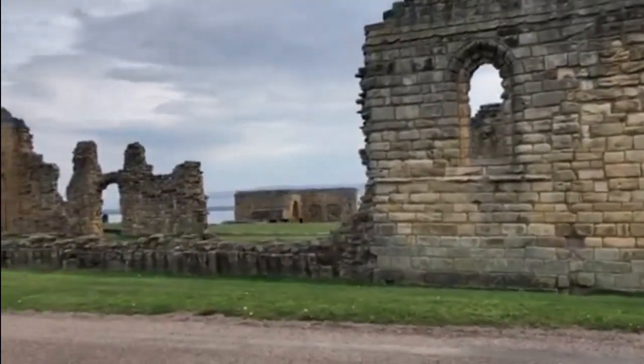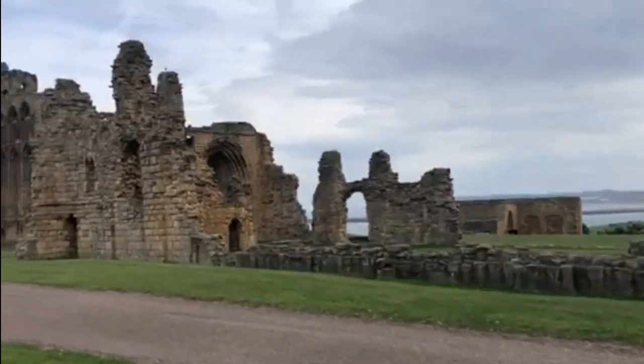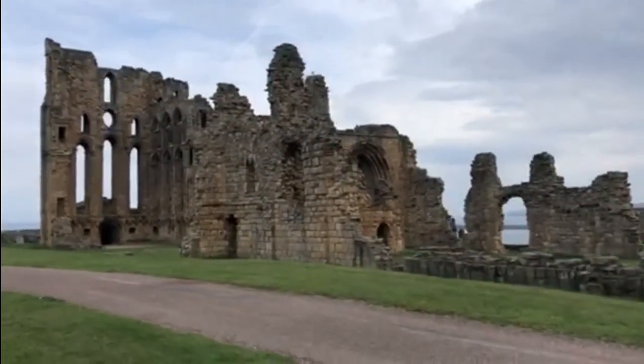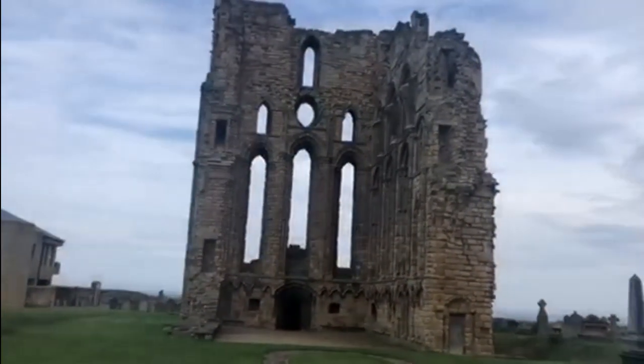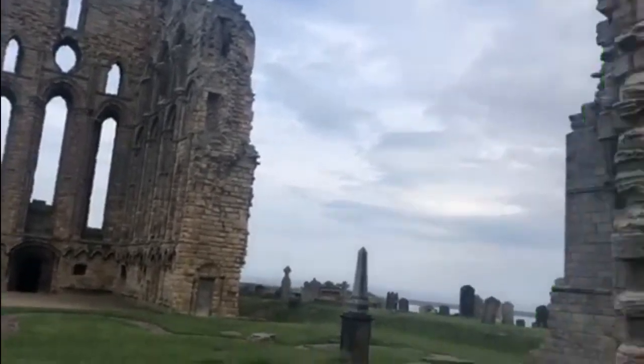In the late 11th century, Robert Mowbray, Earl of Northumberland, founded a stone church and monastery here and gave the monks a vast area of land. There were very few stone buildings in the area then, and most of the local inhabitants would never have seen anything like it before.